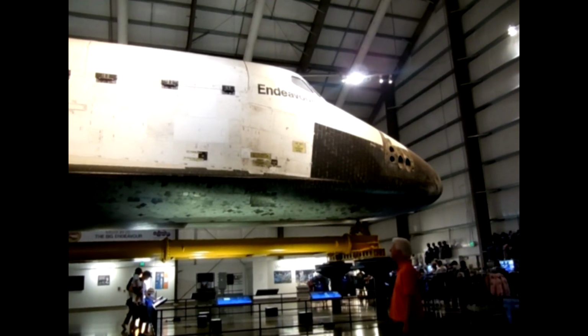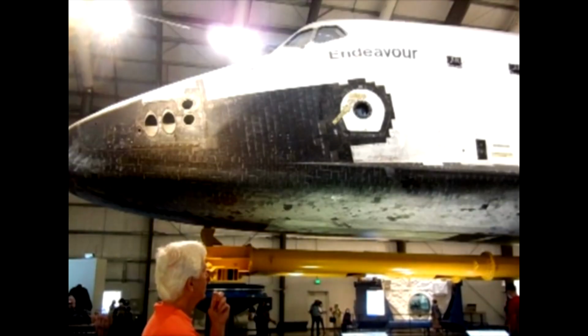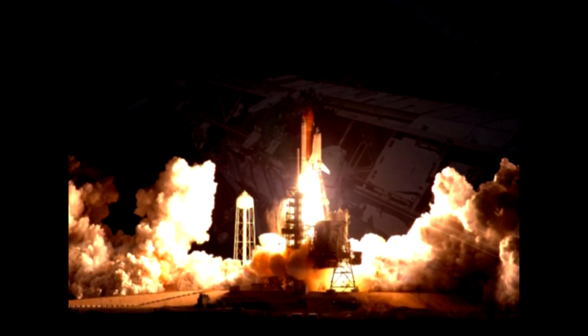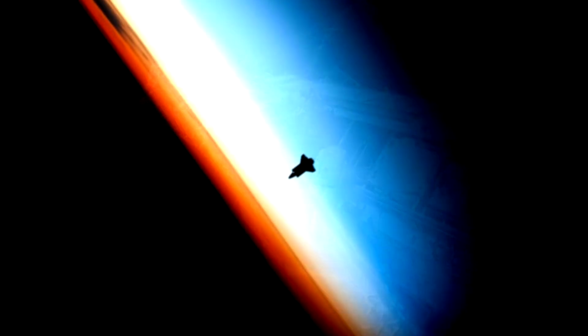Endeavour stands tall and proud. It makes us dream of where it's been in space, what mankind is capable of achieving, and most important, what will generations to come achieve in the future?